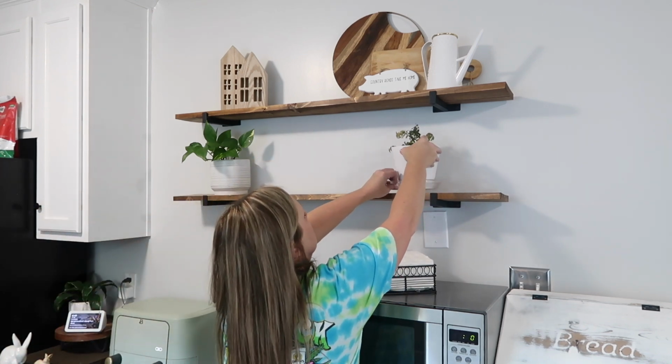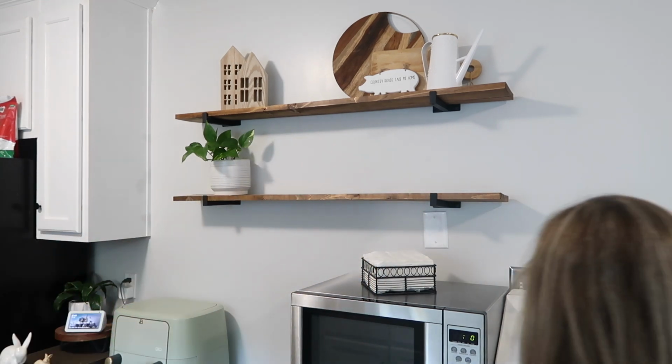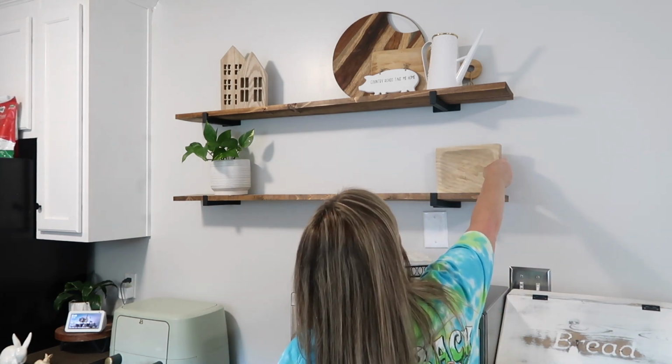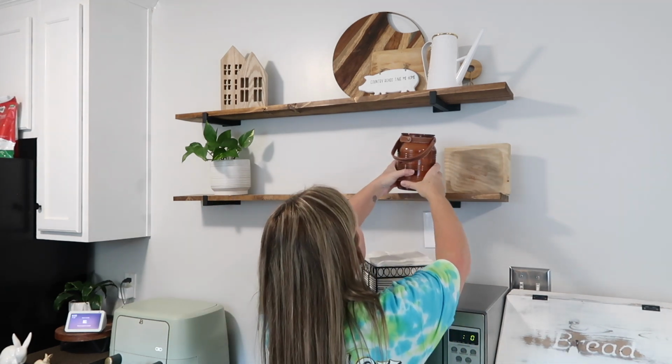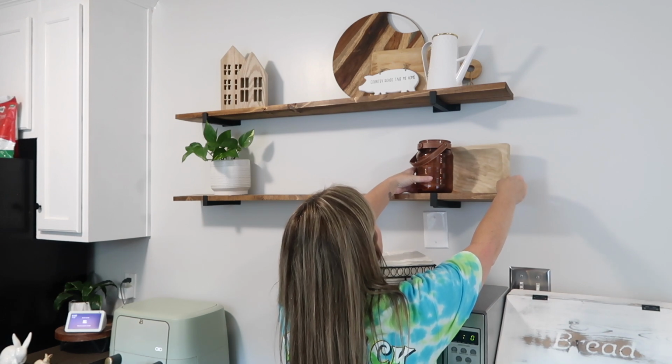But my plants, they died, except for the one on the end, and we all knew this was going to happen, but I went ahead and retired those and literally just started sticking things up on the shelf until I thought it looked good, and I like it. And that's all that matters. So that's what we're doing.